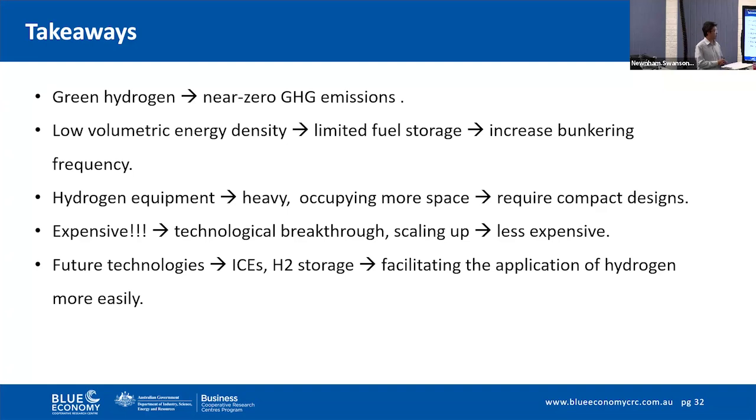And the hydrogen equipment currently is very heavy and very big. So we require more compact design. And today, using hydrogen technology is very expensive. So we need to have some technological breakthrough, like because the fuel cell, with the catalyst, we need to have some noble metals like platinum. So if we can find other catalysts to reduce the cost of fuel cell, that will be helpful. And I think with the scaling up of technology, it will become less expensive. And future technology, internal combustion engine, and more efficient hydrogen storage will facilitate the application of hydrogen more easily.